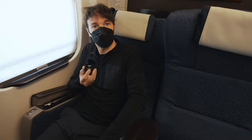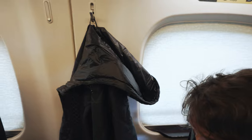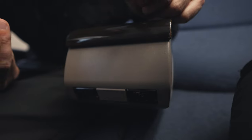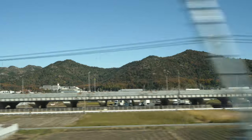We even have a light right there. You can hang your jacket. You have some extra space here. And if you reserve, you have your luggage right behind. If you want to work and you don't have enough battery power, right there is an outlet.